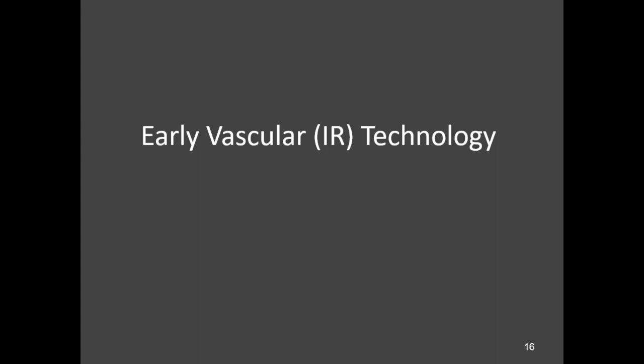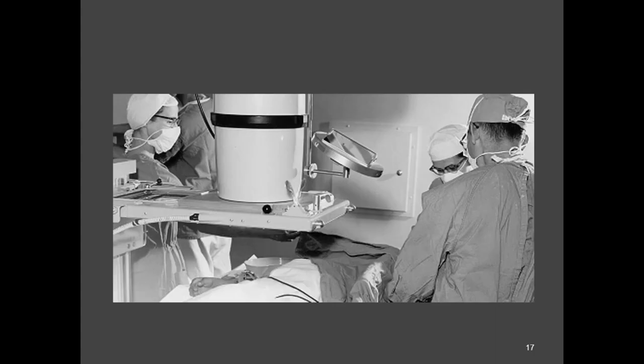So we'll go over some of the early technology that led up to this. This would be a lab from the late 1960s. Other than the type of procedure they're doing, they're very similar to each other. This one is more like what we would probably look at as the IR room. They have the traditional C-arm layout that we traditionally associate with interventional or cath.